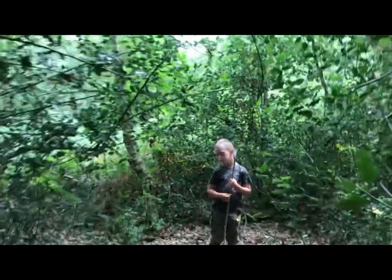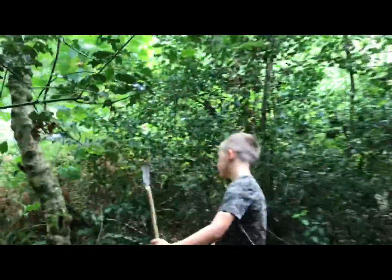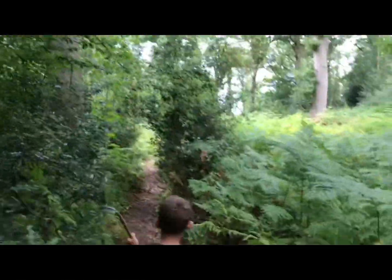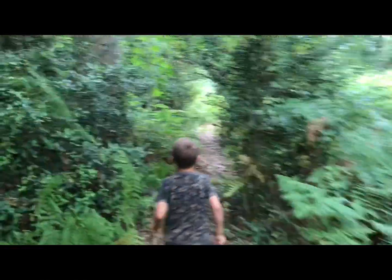Let's go and have a look. Come on, little dude, do you want to go in front, or shall daddy go in front? Come on then, you lead the way. Little mini pathfinder.